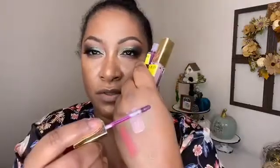Then I got two Milani Amore Satin Matte in Luxe and Revel. So this is Luxe, very light pink. So these are not the matte ones that like crack on you. These are the satin matte ones. Oh, I love that combo. Won't go with this look, so I won't do that, but that's a really nice combo for a nice ombre.